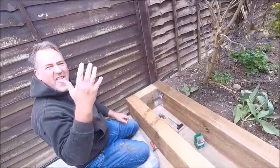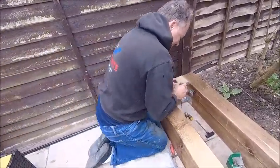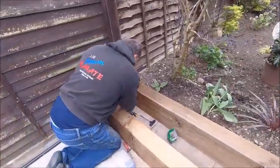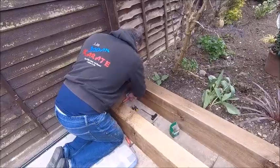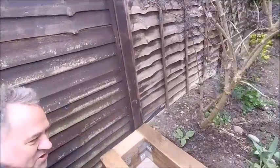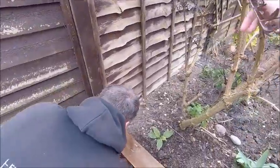Oh, some blood! Show camera. Oh no! What did you do? It's a screwing injury. Stop being rude. That needs to chop off. Wood sharp.